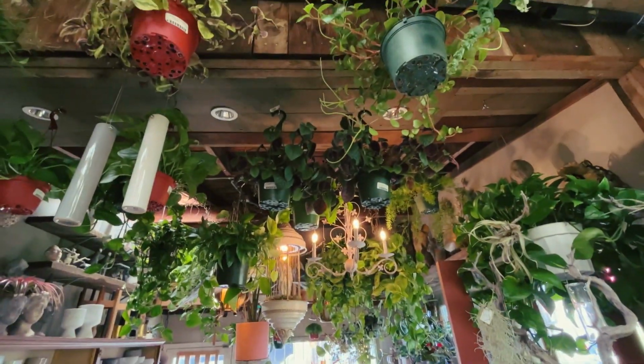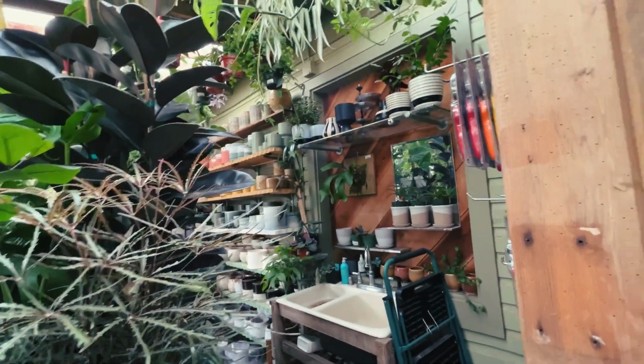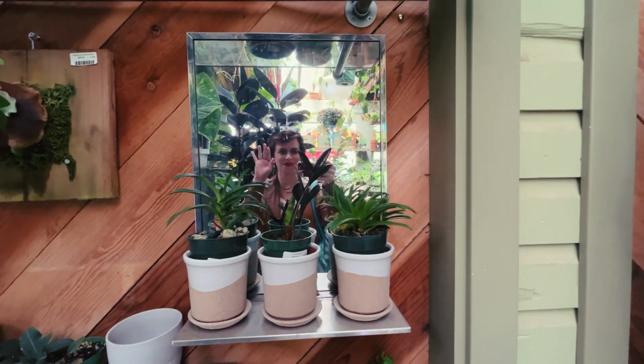This arrangement with the chandelier and plants hanging from the ceiling always does it for me too. It's just gorgeous. That is an employee bathroom, fun fact. And then, oh, there's me, hi.